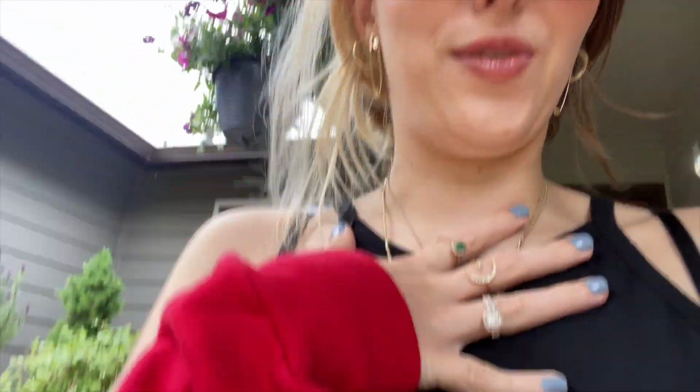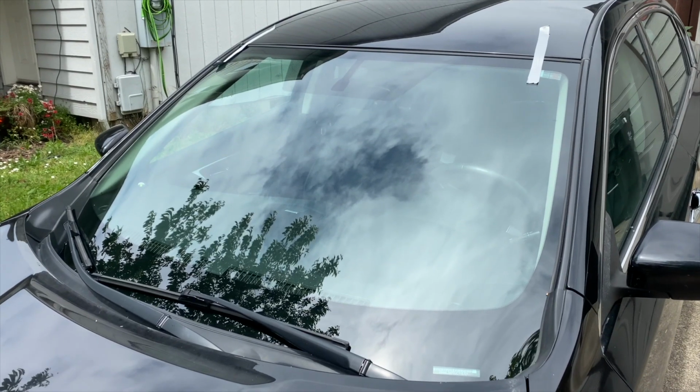You guys, I have something very exciting to show you. I don't know if you're ready for it. My windshield is fixed. It feels so good to finally have my windshield fixed. The guy just left. He said I had to keep this tape on.